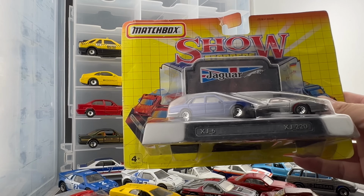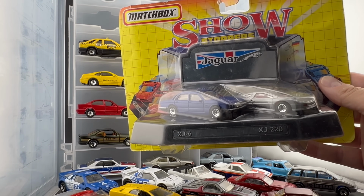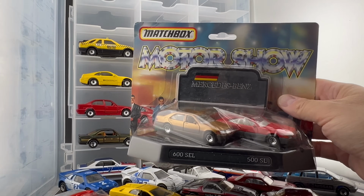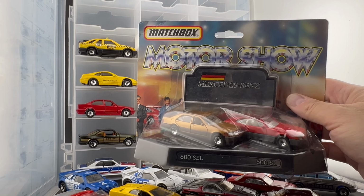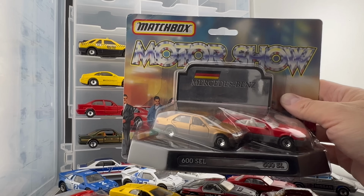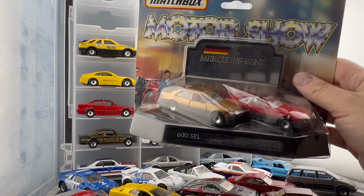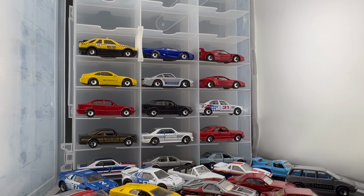I'll open this, another Jag, two Jags, XJ220 and the XJ6 that I've got to open up, and then the Grail piece that I bought from the 8-dot collection for me is that 600 SEL in gold. It's nice to have a 500 SL too, but it's that 600 that I'm really happy to have in this Motor Show set. They called it Motor Show and then they changed it to Showstoppers. But we'll kind of deal with these a little bit too. Maybe I'll figure out a different setup to open these up too, but I'm really excited to open up the gold. And then I'm also going to discover some of the extras, and I'll probably put them up on Whatnot at some point.